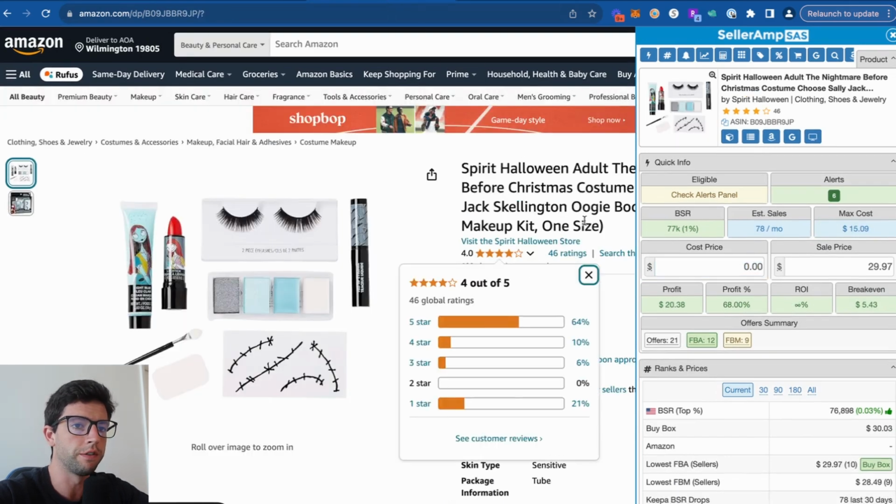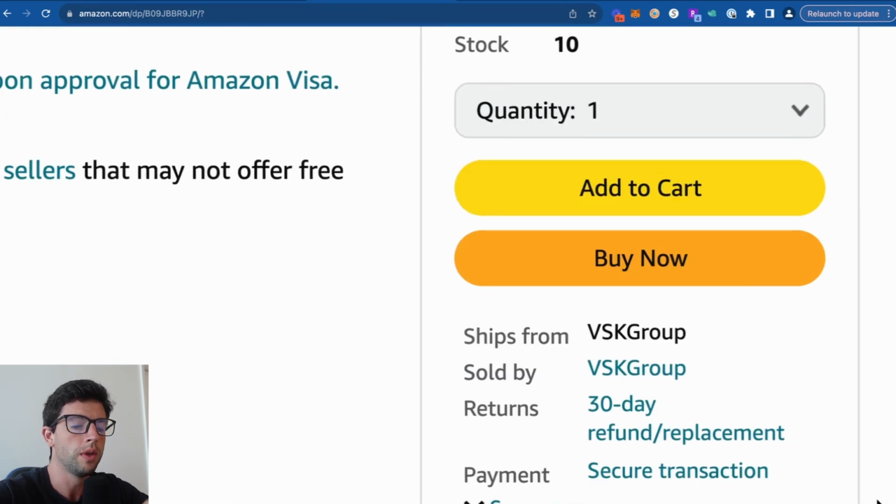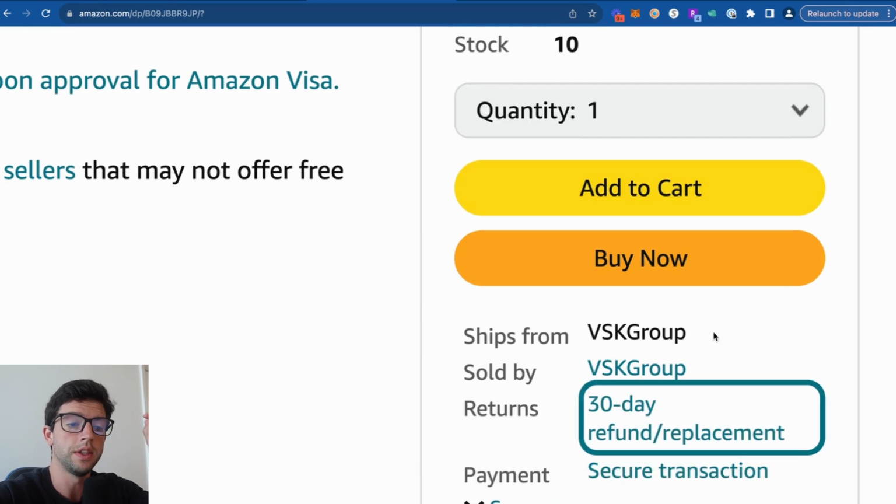Next item up right here, we can see, for example, on this specific item right here, boom, this item does not ship from Amazon. This item ships from the seller.